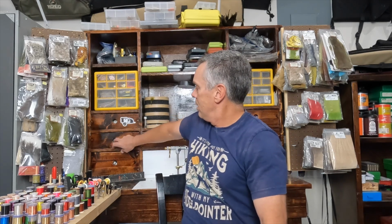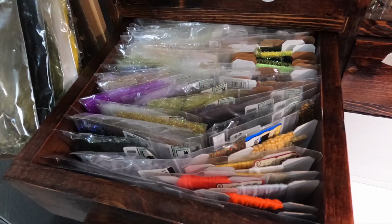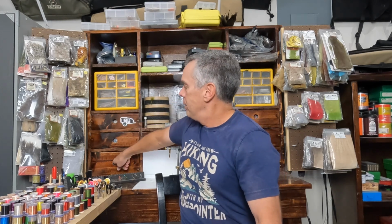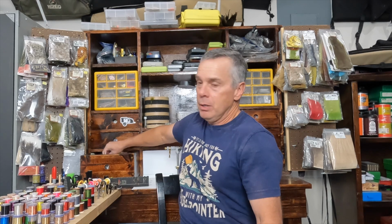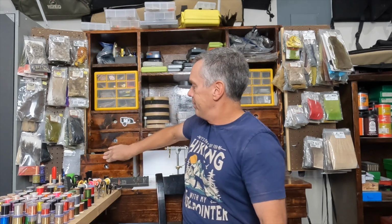On this side, so I mentioned the hooks in this drawer, and here I have a bunch more dubbing. So I've got cards, I've got Antron yarn, crystal flash, little packets that are all organized in there. And then in the bottom drawer, I've got a big mess. And a lot of that is my yarn. So I have all the little wool yarns, and I've got egg yarn, things like that in there. So kind of a jumbled mess, hare's mask, all kinds of stuff.